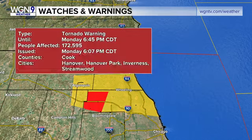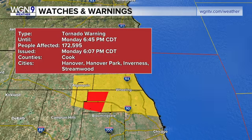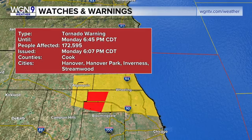Tom, as you're doing that, I have to tell you, I've got a report from someone who's in Oak Brook right now. He says it's looking dark and looks like something's about to happen. Very ominous right now. So that's in the Oak Brook area, which is a little further west of Northbrook and some of those other areas that you mentioned.